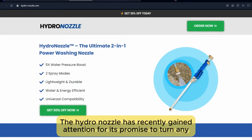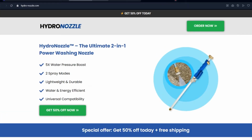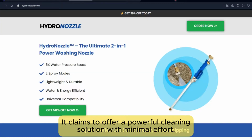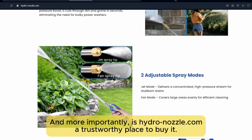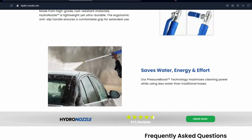The Hydro Nozzle has recently gained attention for its promise to turn any standard garden hose into a high-pressure power washer. Marketed as the ultimate 2-in-1 power washing nozzle, it claims to offer a powerful cleaning solution with minimal effort. But does it really live up to the hype? And more importantly, is HydroNozzle.com a trustworthy place to buy it?